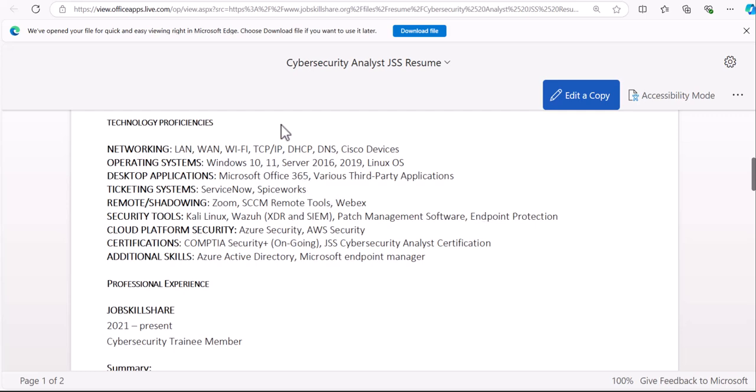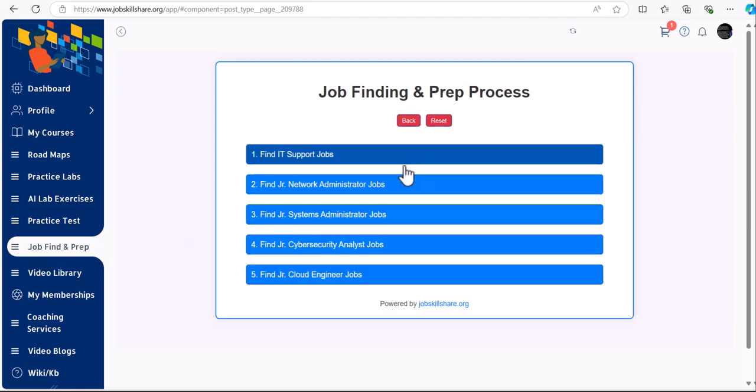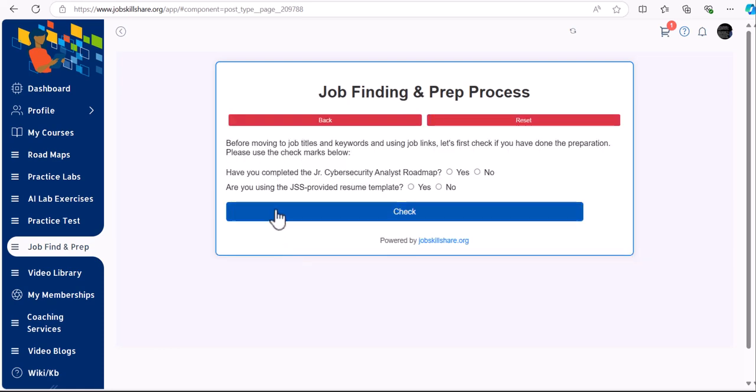So let's go there and get started with those tips. Now we are going to take action to find a job, look for sites, and invest the time and energy to get this done correctly. The first thing is that even if you have a free membership, you need an account with Job Skills Share. Free membership, light, premium, it doesn't matter. You need to click on Job Find and Prep. Then you're going to see this application where you're going to click on Job Finding. And here you are going to click Cybersecurity Analyst Jobs. And then, have you completed the junior cybersecurity analyst roadmap?